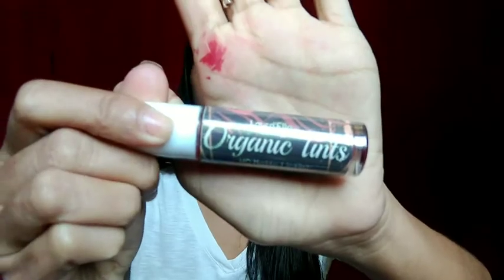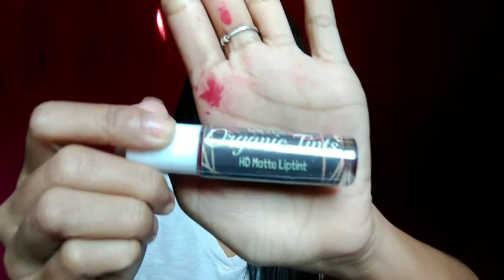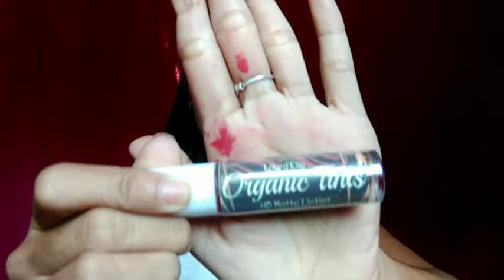Lourdelle Organic HD Matte Lip Tint. Yes, so pasensya sa kamay ko ha. Yes, this is Lourdelle. So Lourdelle is Lourdes and L Atina sa anak ko. Yung name ko at sa anak ko. Kasi kami lang din naman dalawa magsasama habang buhay. So, sa amin lang din yung pangalan, di ba?